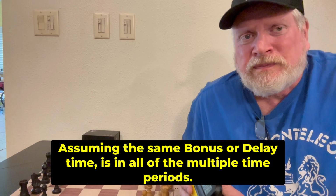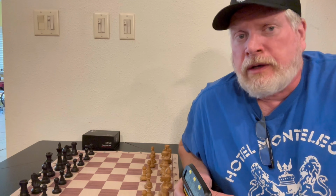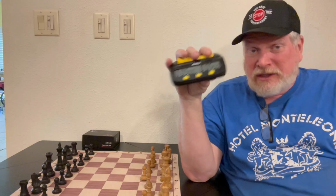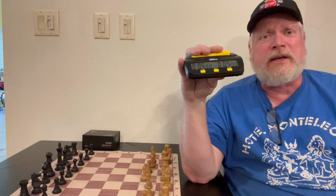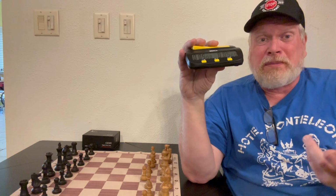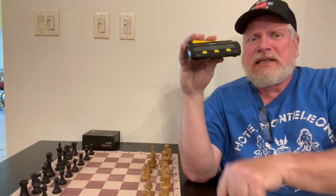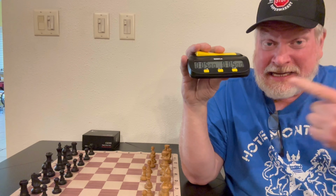Or if it's, let's say, 40 moves in 2 hours, game in an hour, set it for 3 hours. If it gets to less than an hour and you haven't made your 40 moves... You'd have to talk to the tournament director and explain that situation to your opponent in a tournament. But I don't understand why you really need a clock with multiple time periods that add back the time. Just set it for the total game time and say, if 40 moves haven't been made, then the game's over.